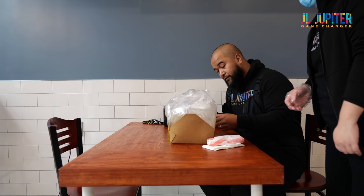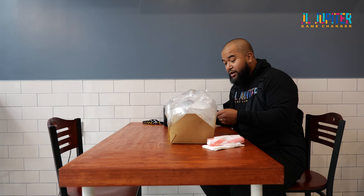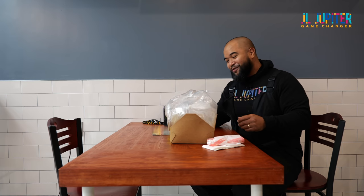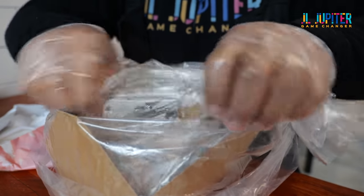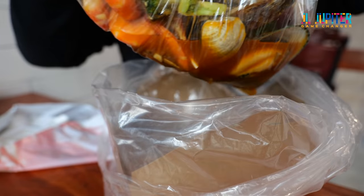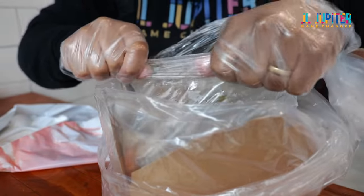So combo number seven is half a pound of shrimp, headless or head on, half a pound of snow crabs, half a pound of baby clams, half a pound of mussels. It comes with corn, potatoes, and broccoli. Correct. That's a great deal, $35. Really good deal. Only $35. Wow, this is heavy. Look at that, it's leaking. It is leaking. This is $35 right here, y'all.